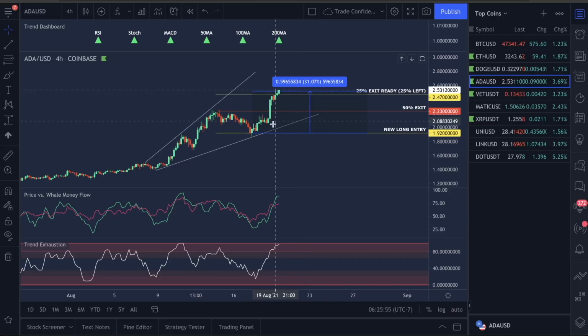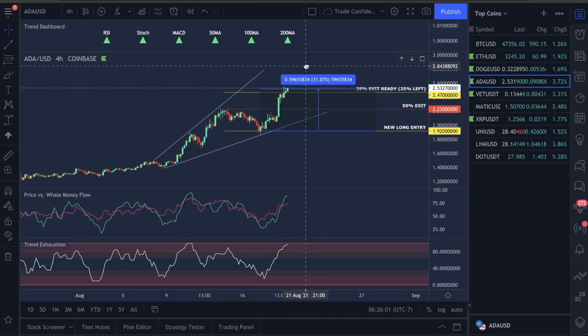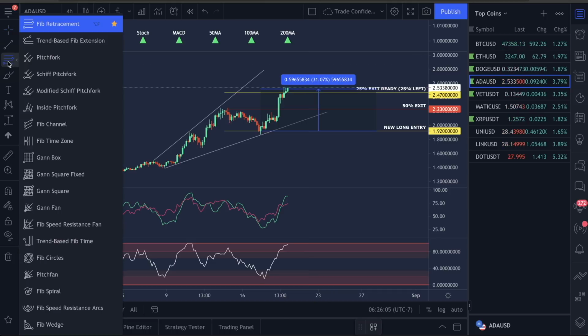That would be, in my opinion, too far of a move up without a retracement pattern to move back down. Okay, let me give you guys some more proof of where I think this is going to go based off the Fibonacci retracement of how high.